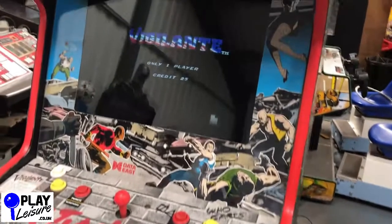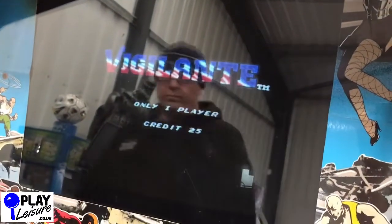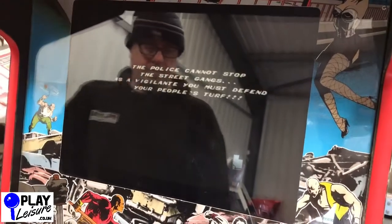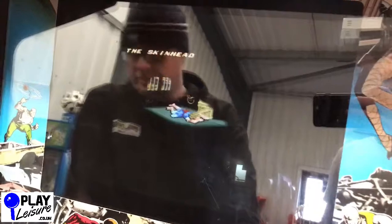So we'll get Mike over now. Apologies if you get any reflections. It's a bright and sunny day here in Devon, so getting a good picture of our skylight is quite tricky.